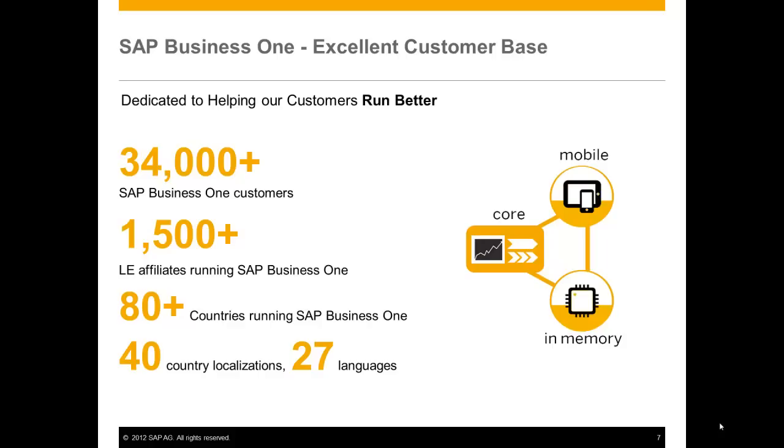And with SAP Business One, all of those organizations are taking advantage of these key areas of the solution. The Business One core, our mobile extensions, and our in-memory capabilities will all be available to those customers.